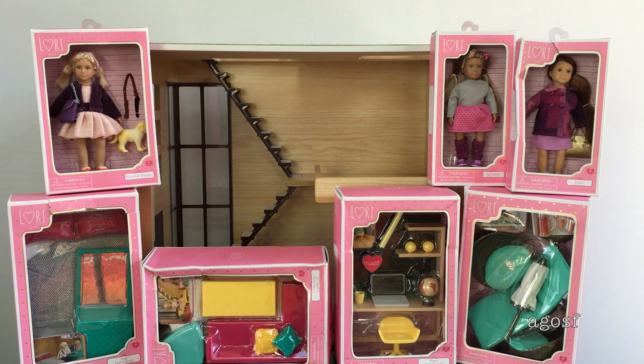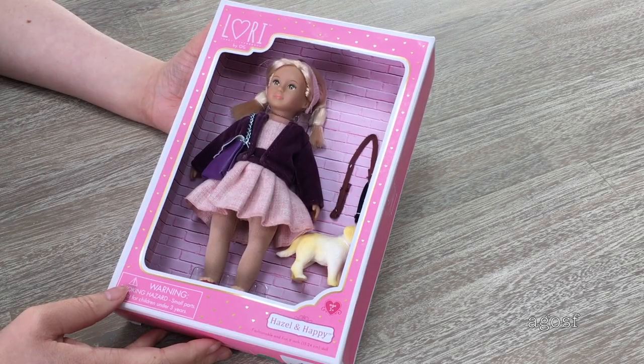The dolls look really adorable and there are four furniture pieces, including the kitchen set that comes with the loft. So let's open each piece, take a look at it, and then we can set up the dollhouse at the end. The first doll we'll be taking a look at is Hazel.